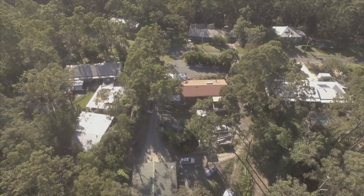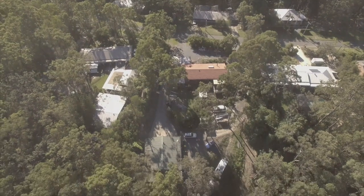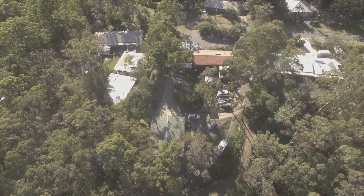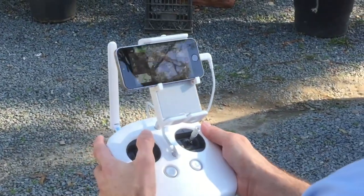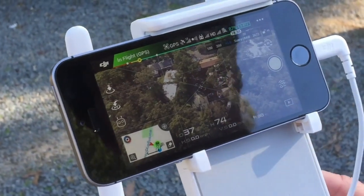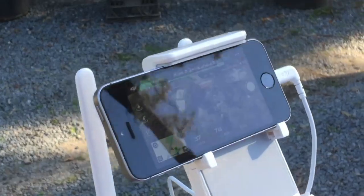You might take it up and we'll do a couple of photos of the whole block. I'll stop at 50 meters. Spin around, and I'll go backwards. From 70 to 75 meters, and we'll take a couple of happy snappers of that. We might go up even further.